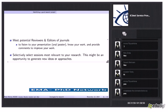So when you go to conferences, be open. Don't go and present your paper saying, my paper is the best paper, it is done, I don't need any comment. No, no, no. Present it in such a way that you open room for questions. You open room for comments to improve your work. And that is very good.